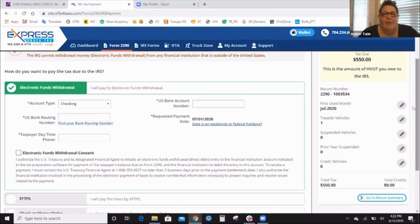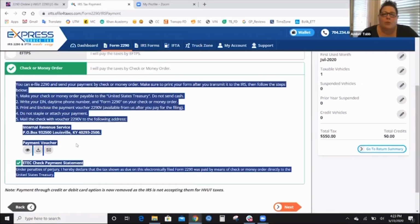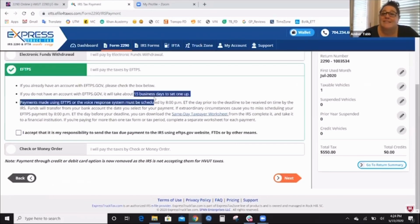The other way that you can pay your tax is through an EFTPS account. This is through eftps.gov. So this is a separate account set up through the IRS. Again, it can take about 15 business days. It says it right here. It takes about 15 business days to set the account up.